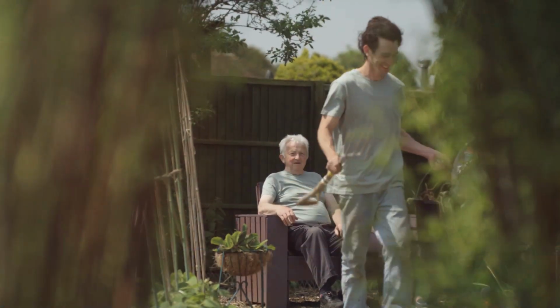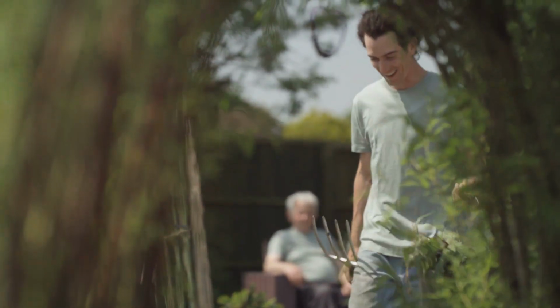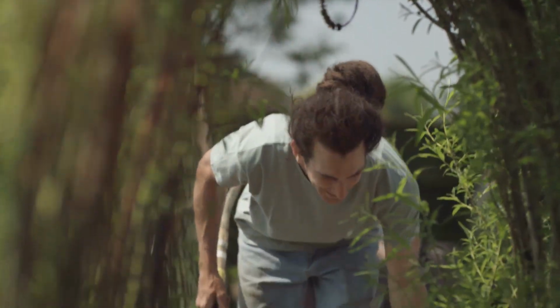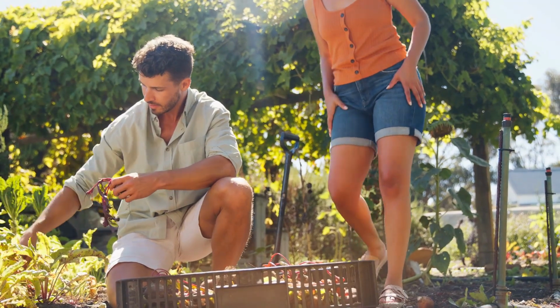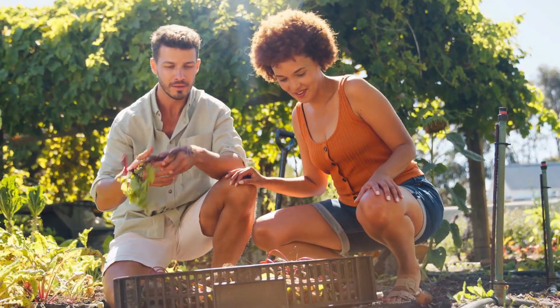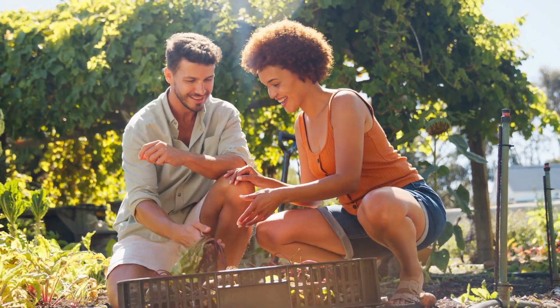As gardeners, we have a unique opportunity to connect with nature and practice sustainability, ensuring a healthy planet for generations to come. By adopting eco-friendly methods, we can make a significant difference. Sustainable gardening is all about working in harmony with the environment, minimizing waste and conserving resources. It involves thoughtful planning and mindful actions.